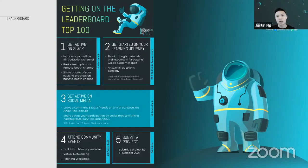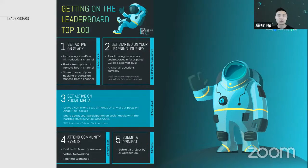On top of that, we have a list of resources that we have curated specifically for this hackathon. It's also available on the participants guide. By going through all the resources, you are able to find out what we recommend you know before starting on your projects, what is good to know, and some developer-based information that you can read on and practice for your project itself.